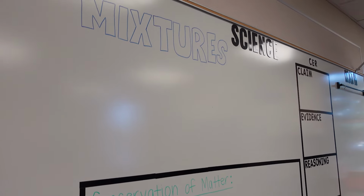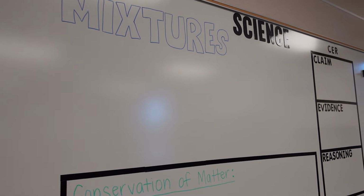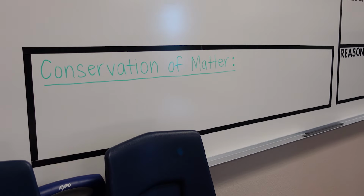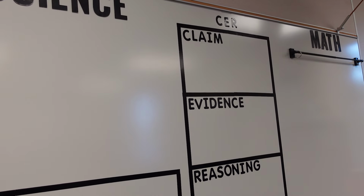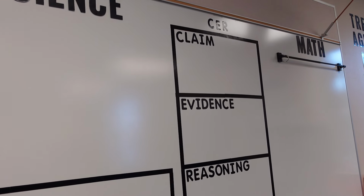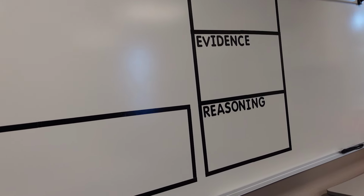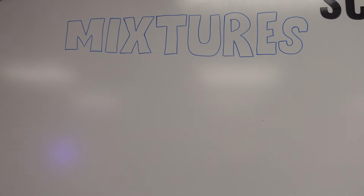But our next unit is all about mixtures and solutions. So the overarching area is gonna be dedicated to mixtures. Within that, there will be a little pocket where we record information about solutions. At the very end, we're gonna touch on conservation of matter. And then this little structure for our CER, which stands for Claim Evidence Reasoning, is actually gonna stay up for every unit, because we write a CER, which basically ends up being about a paragraph, almost every single week. So this will be a spot where we can jot down our thinking and have our thoughts ready to go.